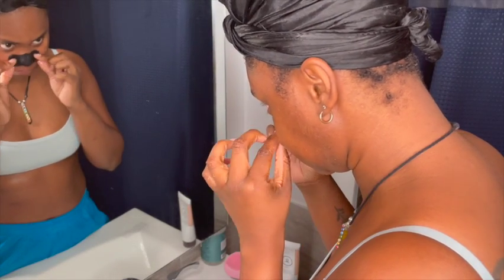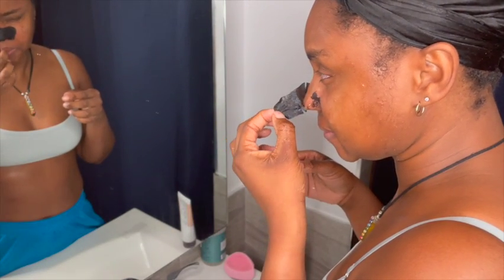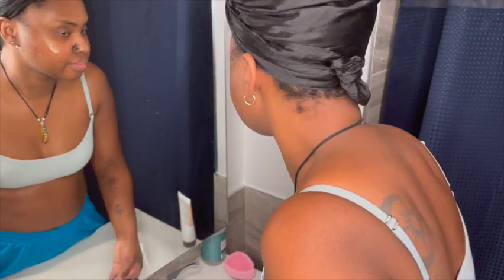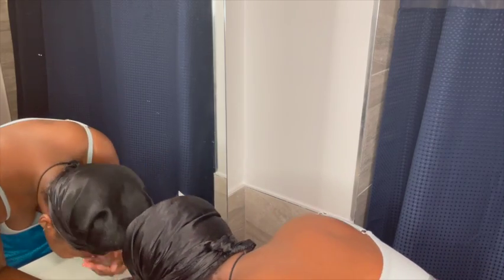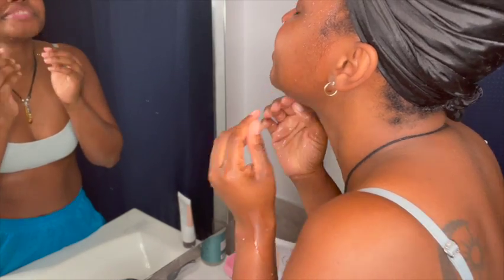Next thing is taking the blackhead strips off. It's gonna hurt. Be honest, it will hurt, but the end result is just amazing, to know that all of my blackheads are off, kinda. As I remove the blackhead strips, it does leave the charcoal residue on my nose. So all I'm doing is just rinsing it off.